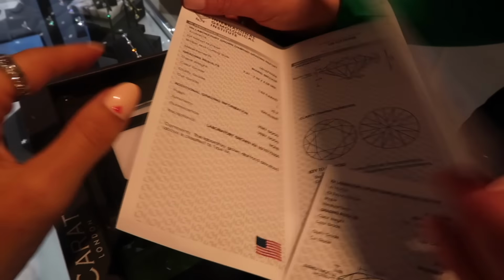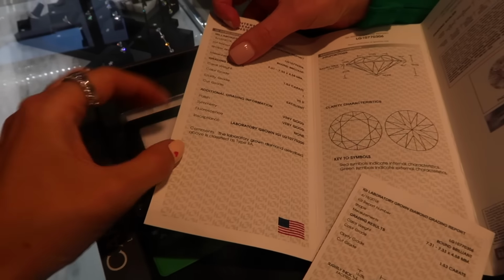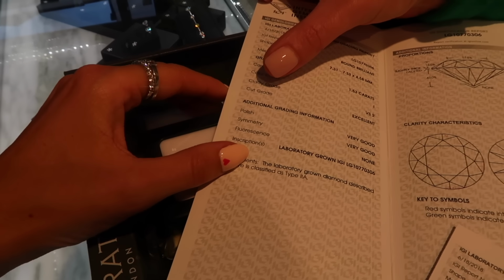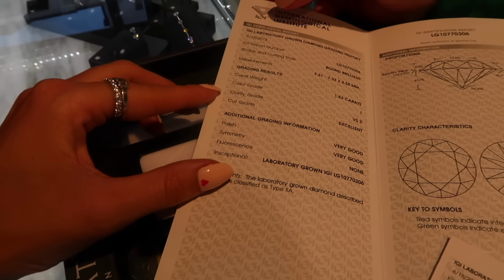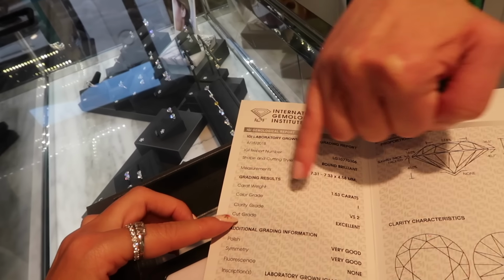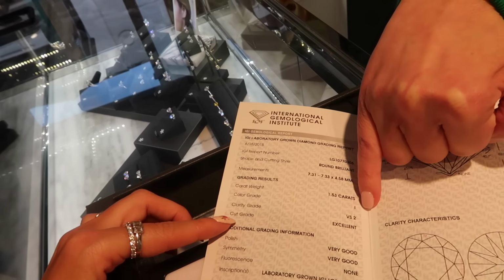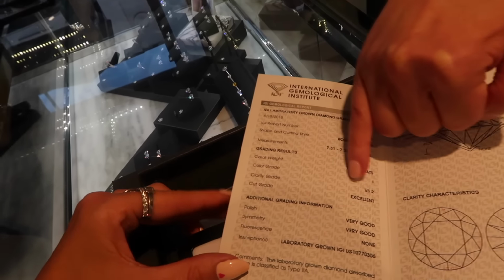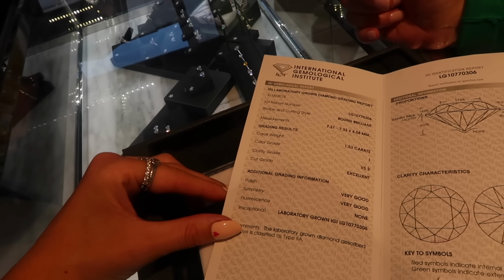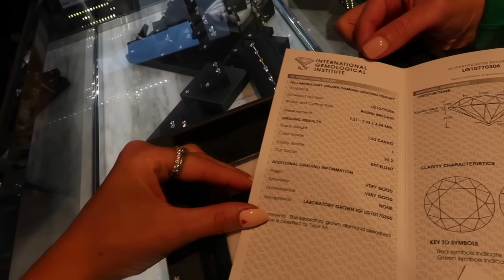So what is this actually showing us on here? So it's showing you the carat weight of the diamond. The color, the clarity. What does color grade mean? Is that like a white diamond? So the color is an I. Oh, it's an I. Right. The clarity is a VS2, and the cut is an excellent. Amazing. And you would like your cut to be excellent, definitely. That's kind of the number one rule.